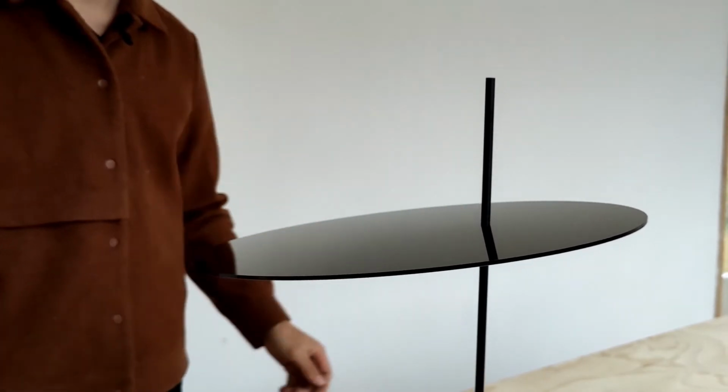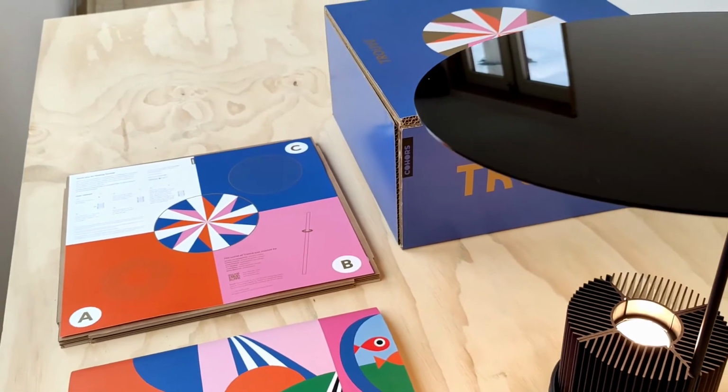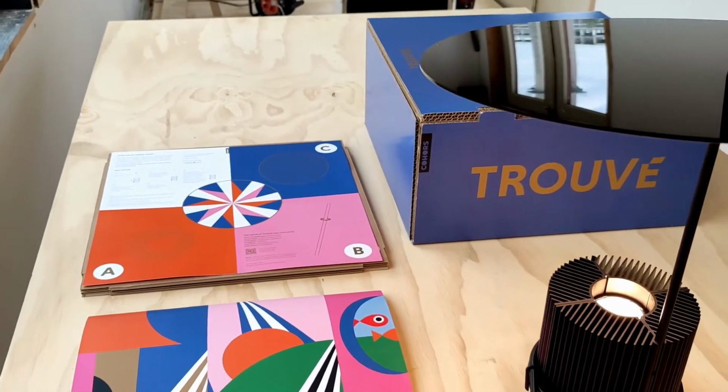I showed the design on several exhibitions, after which Cohors, a very new design label from Rotterdam, approached me with the intention of starting to produce the light. Sometime later now I have a successful product here, which is super exciting.